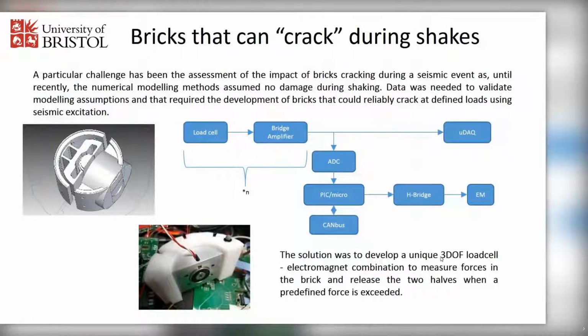The final aspect that we looked at as part of the test program was what would happen if one of the bricks actually broke during a shake. Now, if you remember back to the start, I was talking about modeling of the bricks and getting the right materials. We used the C tool. It's robust, it's easy to machine and make nicely and accurately, but by being robust, it doesn't break during any of the shakes that we can put into it.